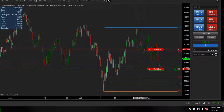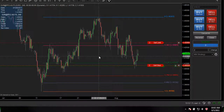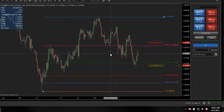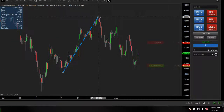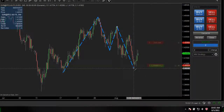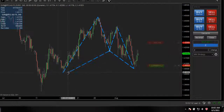I'm going to pull up the euro dollar here, excuse me, on a 4-hour chart, and I'm going to draw in for you guys the Gartley pattern, the bat pattern that my traders were watching, and that I was watching. I was pointing it out to my traders. If we take a look at this, you're going to see we ended up buying right here at about an 886 retracement. You can look left, and this is about an 886. This gives us what's called a bat pattern, for those of you who aren't familiar with it.